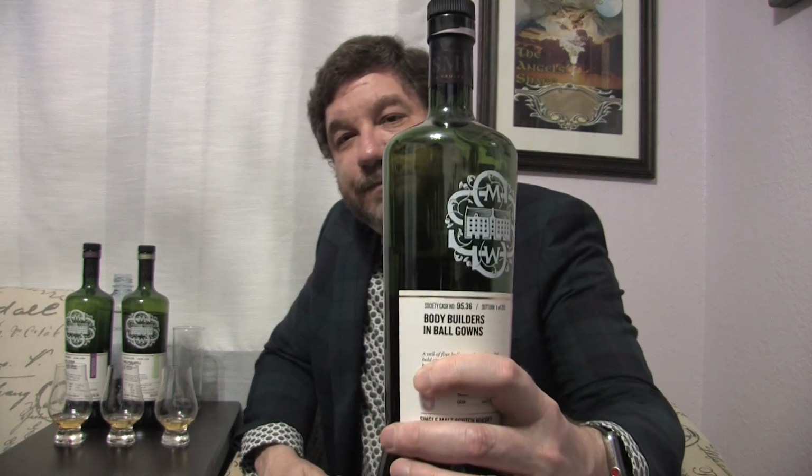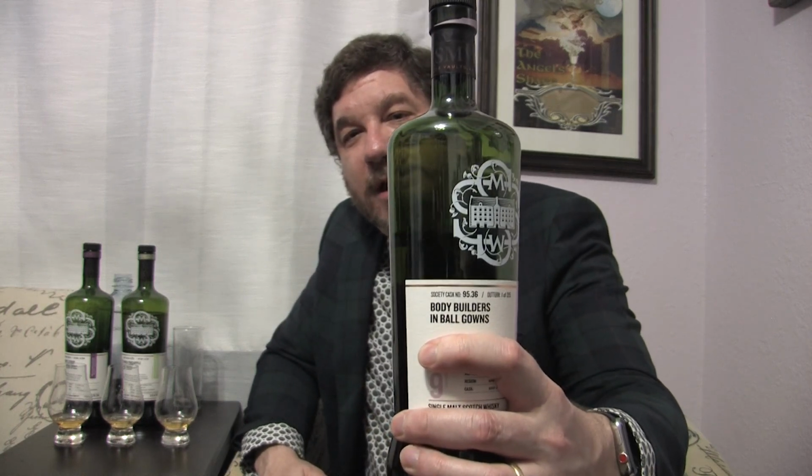But right now, I got these three, and I want to talk about the Scottish Malt Whisky Society. One of the things about them is they'll have a label, and this is what they call it, and then they'll try and give you a description.